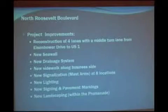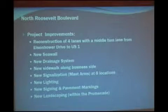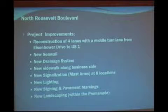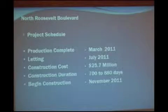These are basically the overall project highlights. The location, the seawall, I told you, new drainage system, new sidewalk along the business sides, new signalization, mast arm at 8 locations. There are currently 7 locations. We will put 1 more signal at the Sears Town entrance. New lighting, new signing and pavement marking, and new landscaping on the promenade area.